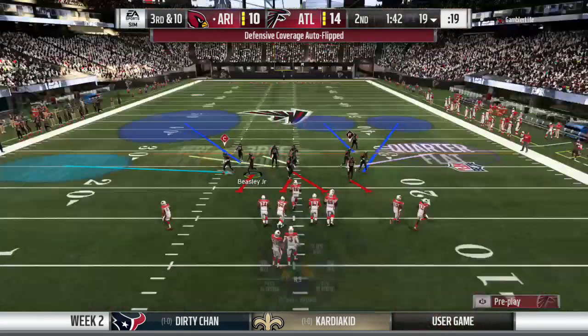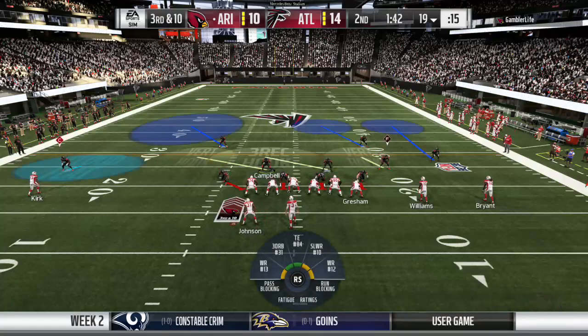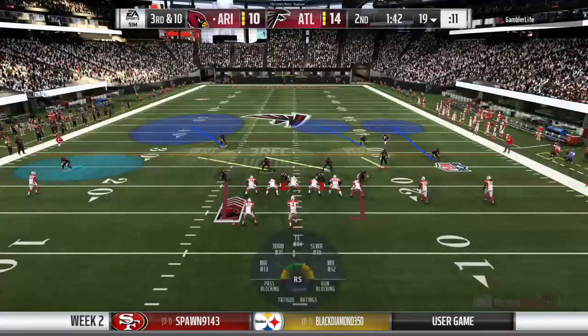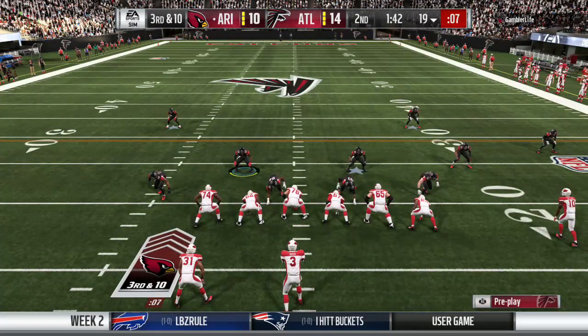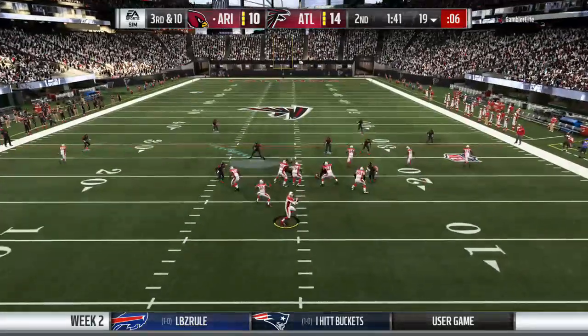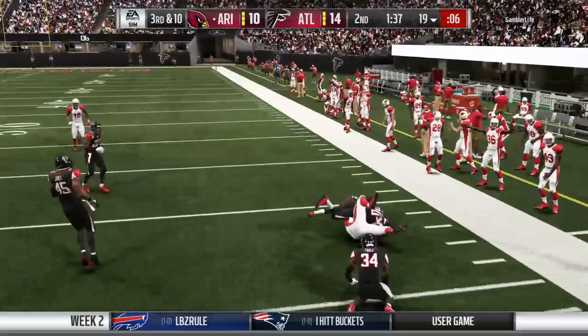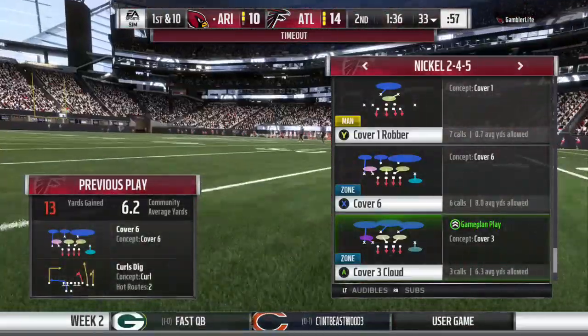The Cardinals on 3rd down. They've only converted once in 4 tries. This is 3rd and 10. And now it's Rosen looking. Bryant with a catch right side. And he's got it past the 30 before he's hit and dropped.